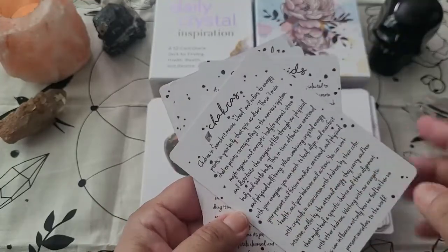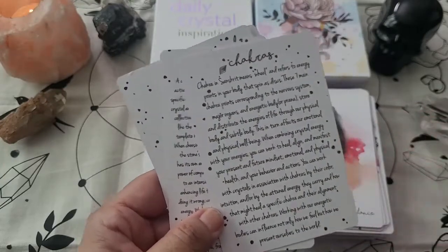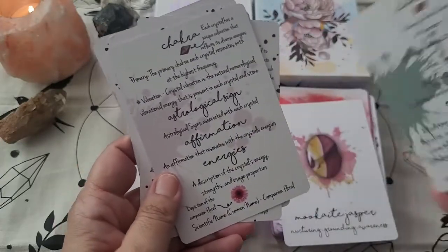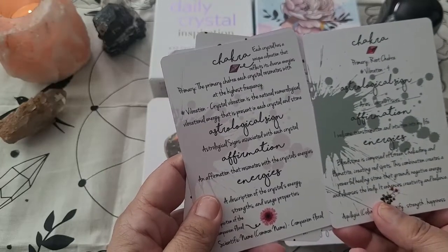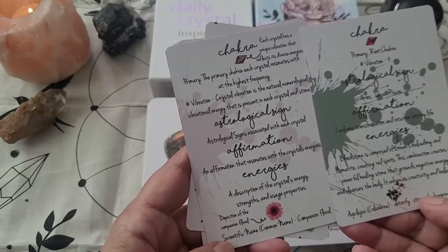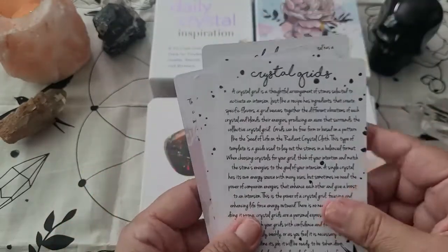And this describes how to work with the chakras. So she gives you a little bit of information about chakras, how you work with them, and why you work with them. And this is the description of how each card on the back of the card is formatted. So you have the name of the chakra, the astrological sign, the affirmation, the energies, and here are some corresponding flowers right on the bottom. So that's the so-called guidebook.